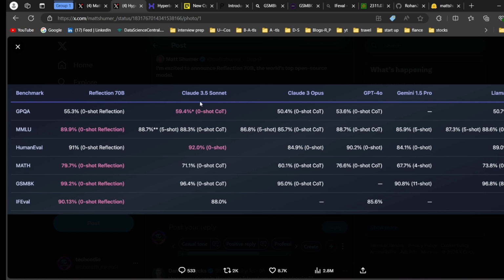So these are the results that they shared. You can see that compared to Claude 3 it is performing well, and GPT-4 also. Even GPT-4 is not able to give competition to this model. GPT-4 and Gemini 1.5 Pro are also not able to compete with this model, and Llama 3.1 405 billion parameter is also not able to compete with this model.